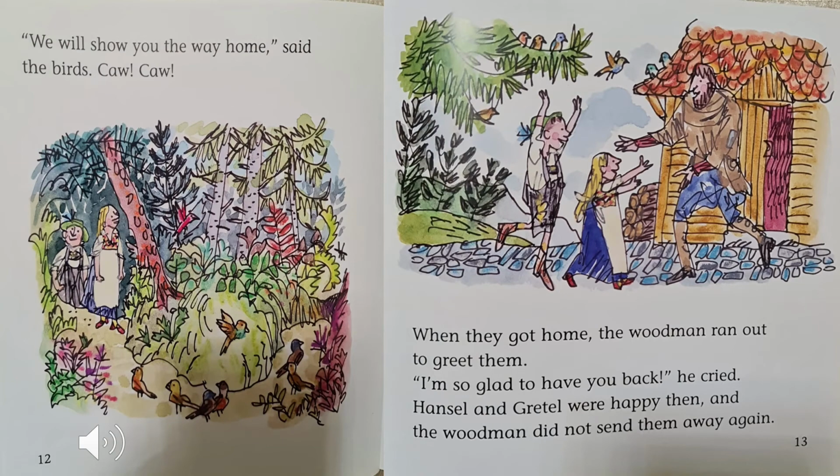"We will show you the way home," said the birds. "Caw, caw!" When they got home, the woodman ran out to greet them. "I'm so glad to have you back," he cried. Hansel and Gretel were happy then, and the woodman did not send them away again.